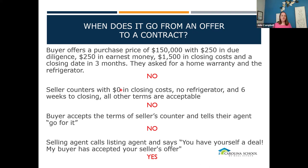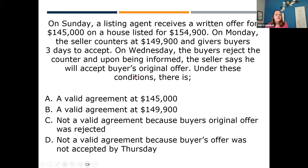I do have another question for you guys, but this is an A, B, C, or D. So why don't you guys go ahead and set your chats to private? Send me a private chat. I'm going to put another scenario up. And I want you all to tell me in a private chat, A, B, C, or D.